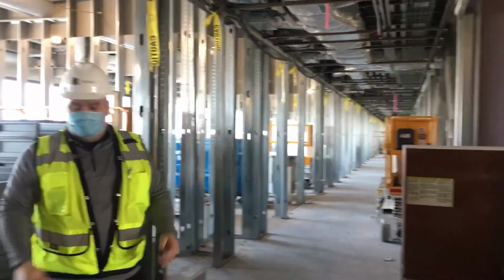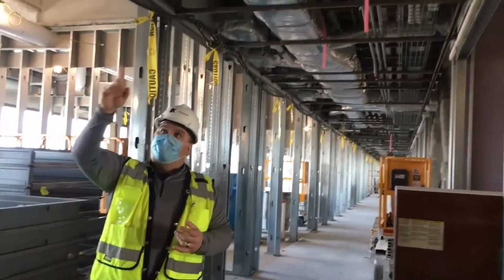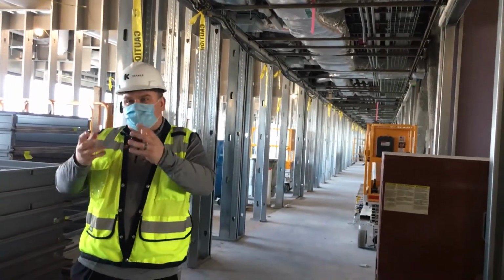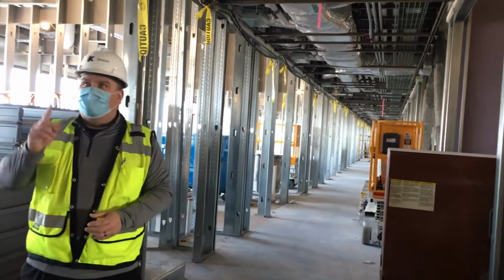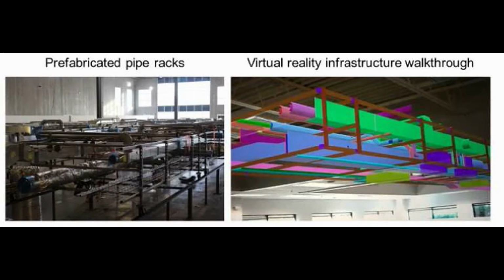Temperature controlled. Putting it together, temperature controlled. Saved a lot. If we were trying to build all this up here, you can think how many ladders and lifts, all the material up here, trash back down. So huge benefits to doing this off-site, where you can do it in a controlled environment. About a year ahead of time when we needed these racks, building them.